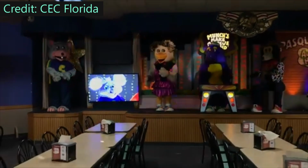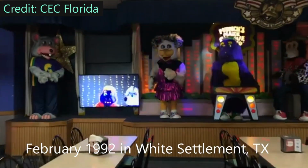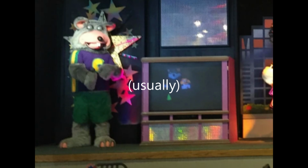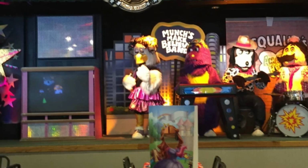The two stage was introduced in February 1992 at the White Settlement, Texas location. It's pretty much the same as the one stage, except Chuck is on his own stage and the other band members are on another one. Also, there's a TV screen separating them. And the animatronics used for the two stage are Cyberstars, just like the one stage.